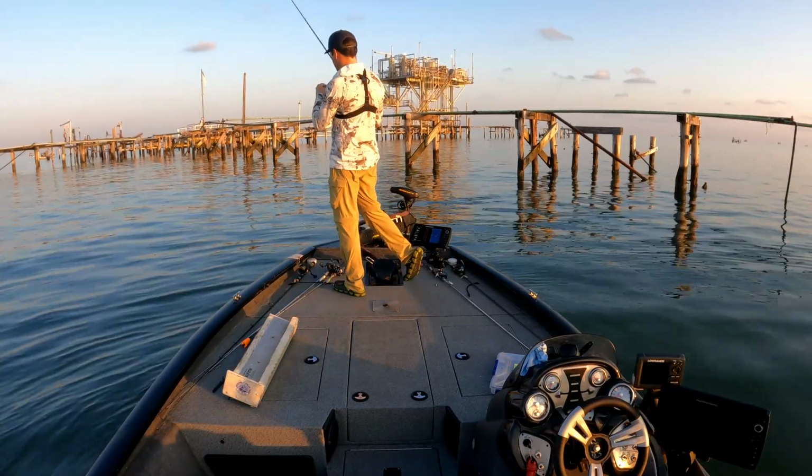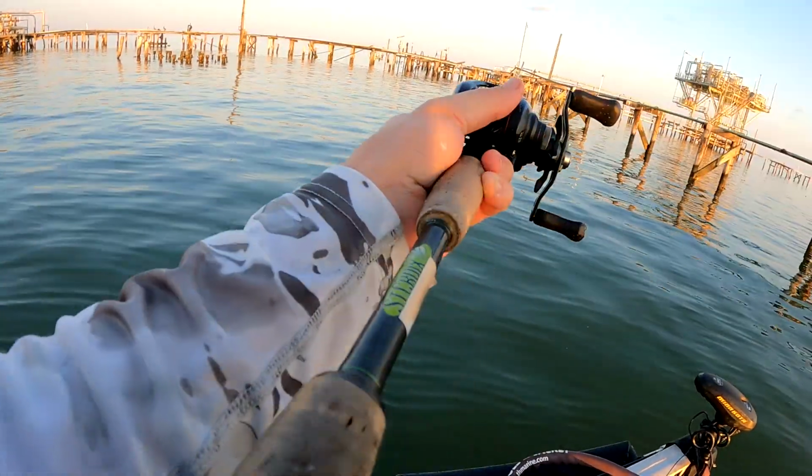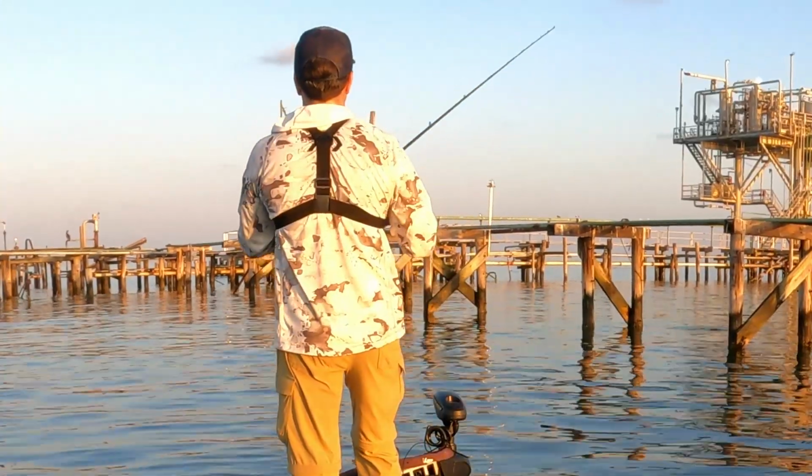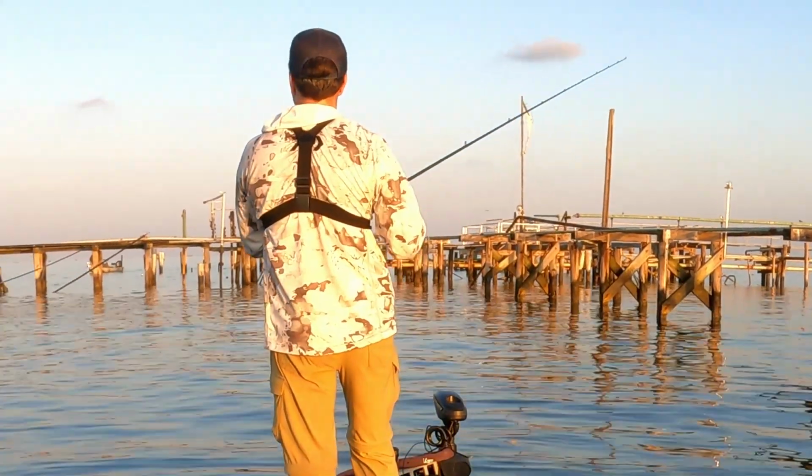That boat just pulled up on the other side over there. And last time I was out here, there's another boat that pulled up on that side. So maybe that's the sweet spot. Maybe I'm not on the sweet spot. Every rig seems to have a spot that just populates with fish before all the other spots do.